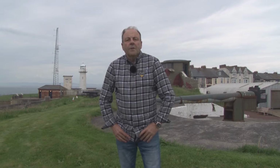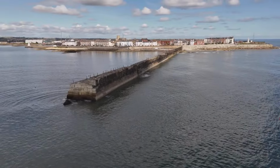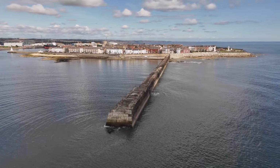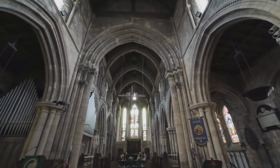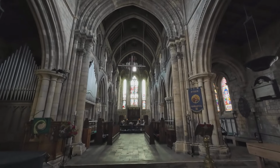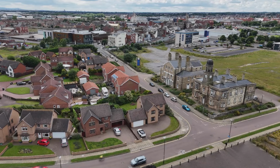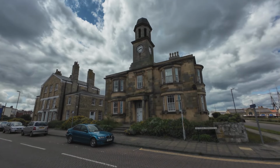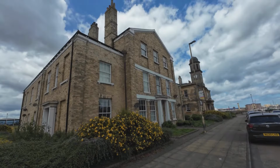Some notable landmarks here, if you come to visit, are the beach to the north and the breakwater built in 1853. The Church of St Hild on the headland is also a must-see with its magnificent architecture. In the new side of the town, William Gray's dock offices and the Customs House in Victoria Terrace have been finely preserved.